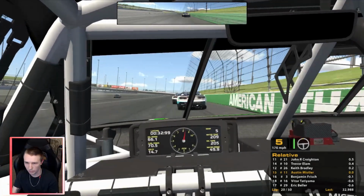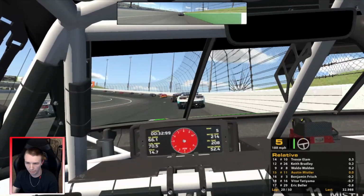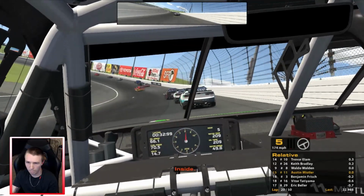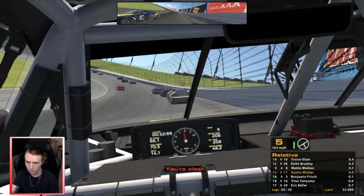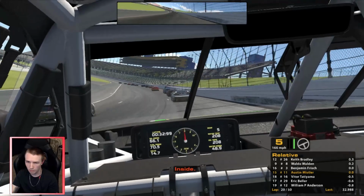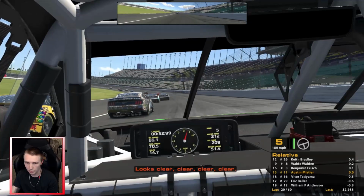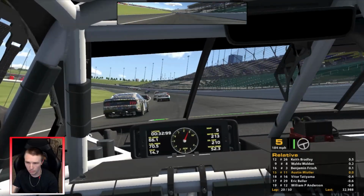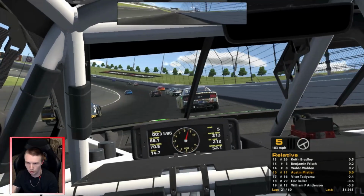Ooh, there goes somebody doing the same thing I just did. I didn't lock up the brakes at least, so I'm happy about that. Inside. Oh geez, I'm getting sideways, getting into 3 now. Still inside. You're clear. Inside. Still there. My tires are not happy. They are screaming. Who is it? The 8 car that got sideways as well. He looks like he has a little front right damage too.